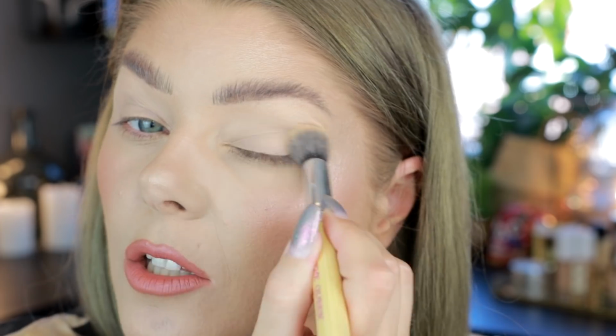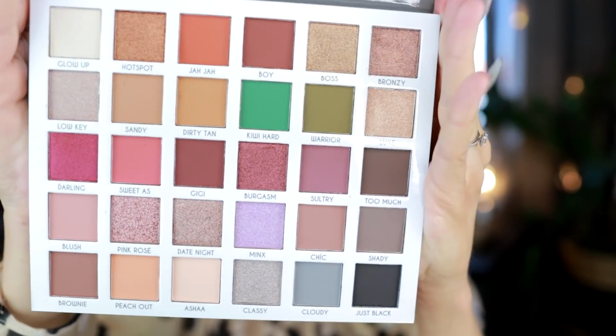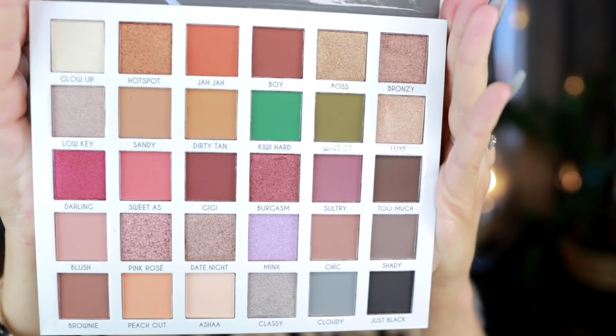That's actually really nice and such a good color for me. I'm gonna let this set just for 1 second before I go in with eyeshadow. I got two different palettes from them. One of them that I got is the bPerfect and Makeup by Ja, and this is the Clientele palette.